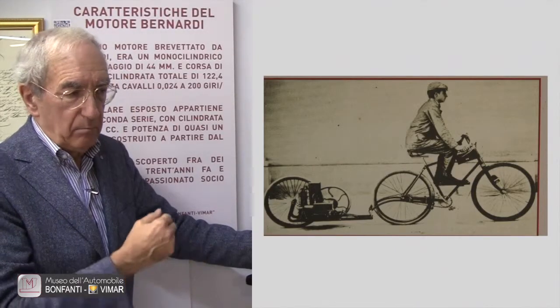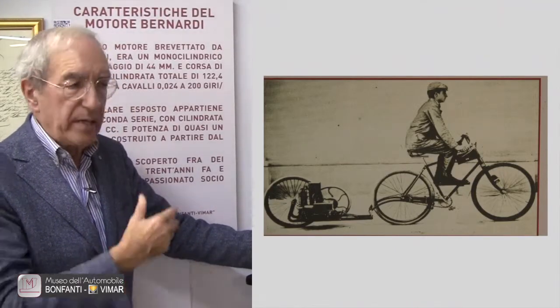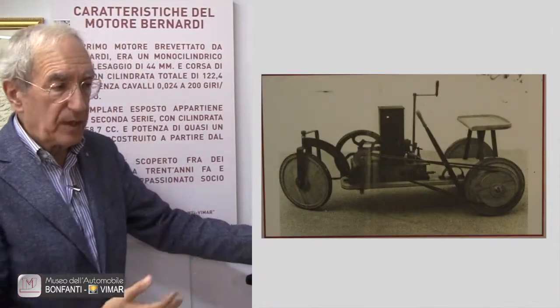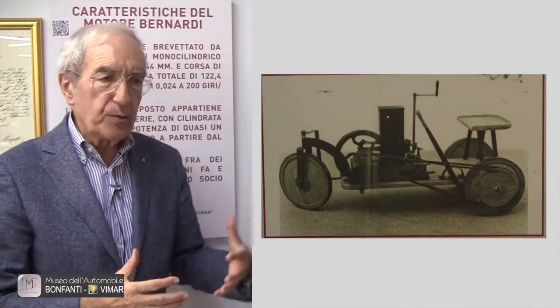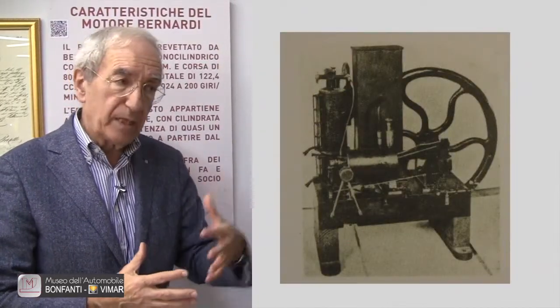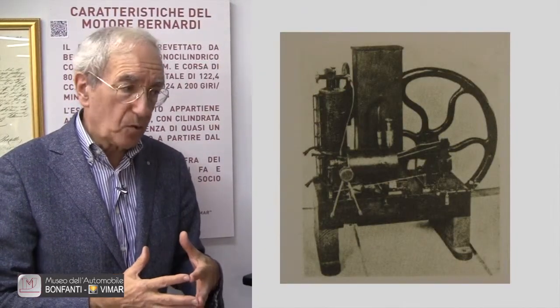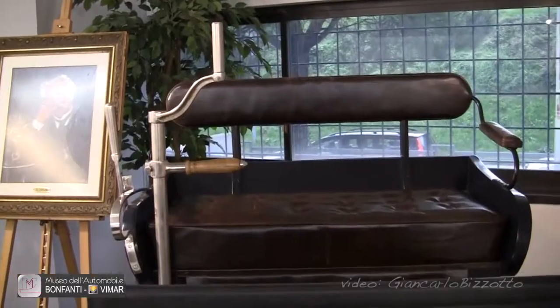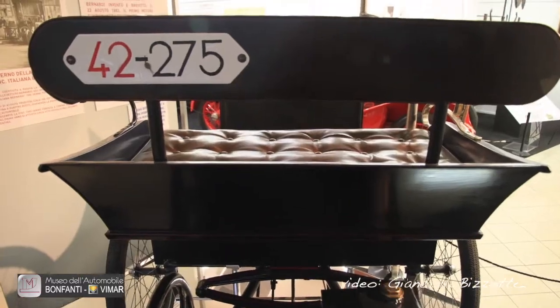Obviously, this is just the first internal combustion engine. With experience gained over a few years, Bernardi increased the cubic capacity from about 100 cc to about 500 cc, and a decade later, exactly in 1894, applied it in a purpose-built chassis and built the first Italian car, which we have beside this engine, exposed to the delight of the eyes.